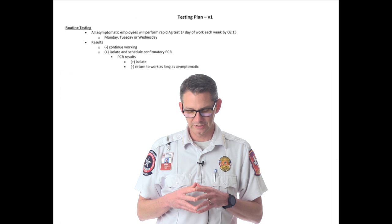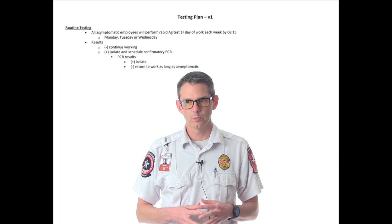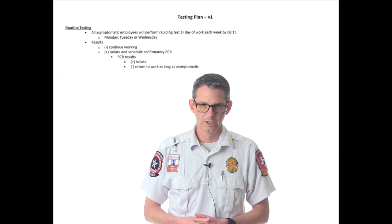So first, we'll do some routine testing. We are going to test all asymptomatic employees on the first day of your work week. So that is either Monday, Tuesday, or Wednesday. We'd like for you to do that right at shift change. And when you perform the test, it'll either give you a negative or a positive.